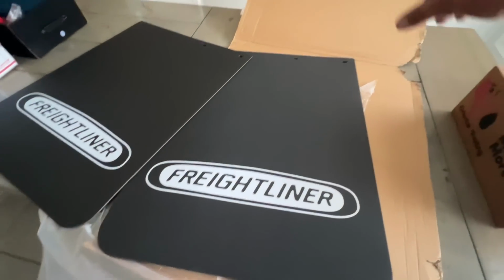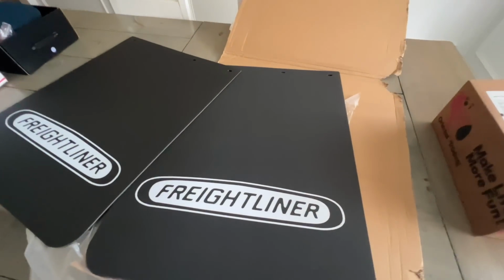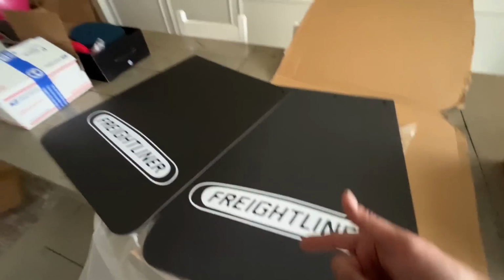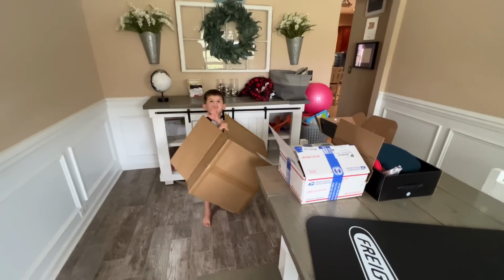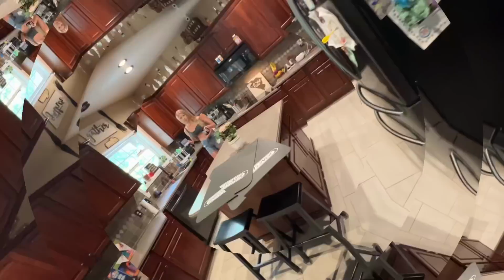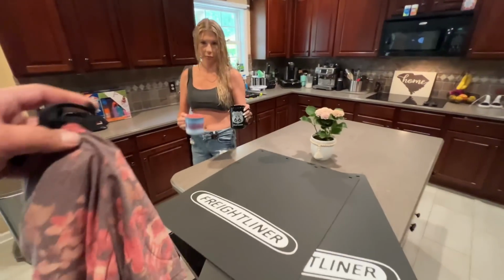Got those, and then the hangers, UPS said they were held up in Atlanta, but they're on the way now, so we'll get it. But polishing, mud flaps, yes. And this was for the neighbors, so we got to go send that to them. Cool. So, yeah, those came, and then these came.